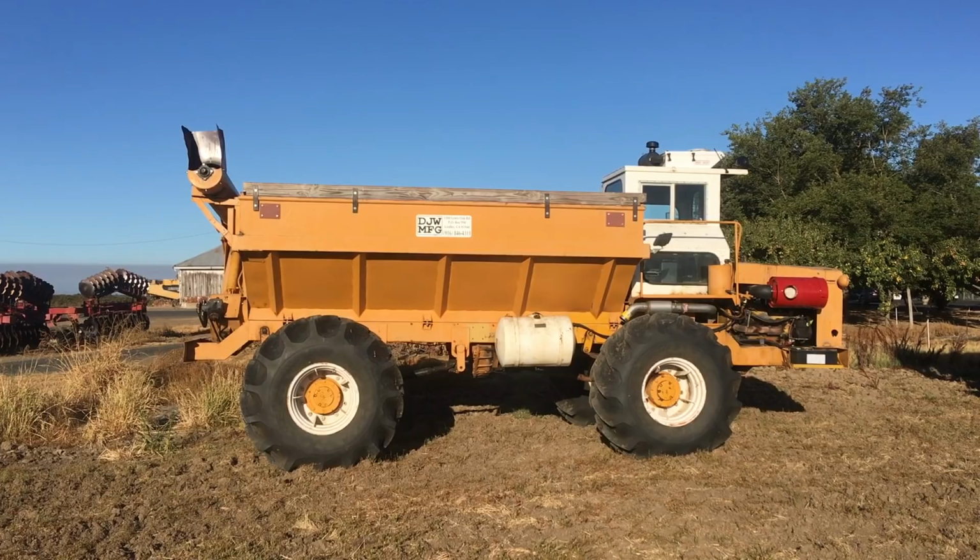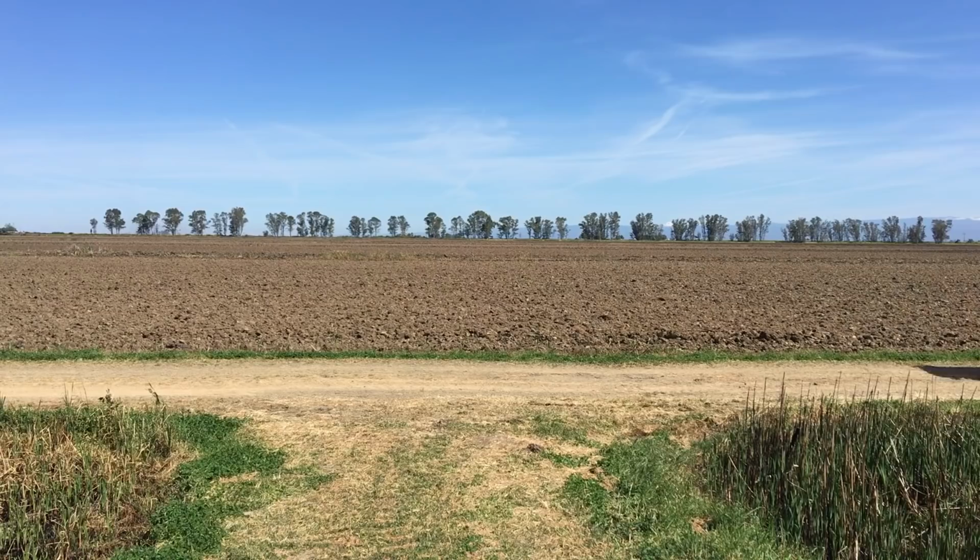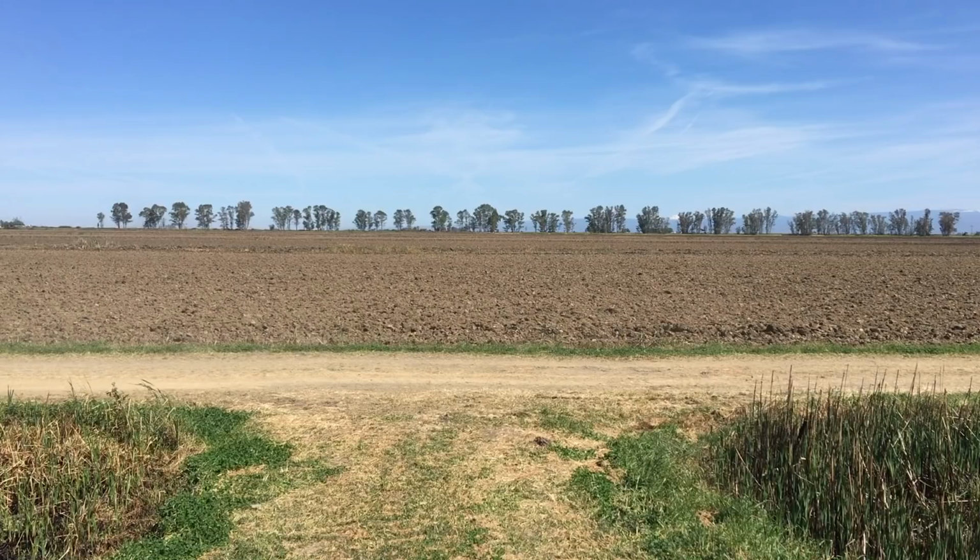Yeah, we've got our new to us this year yellow bankout that required a lot of mechanical work. I'll get back to that a bit later. We picked it up this spring during groundwork before our first rice field was even planted. What a difference from the brown soil to the golden rice plants.